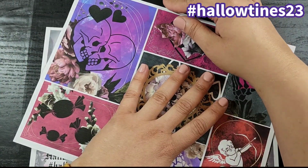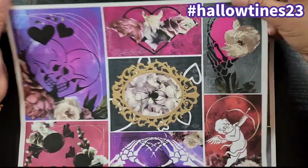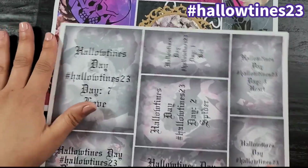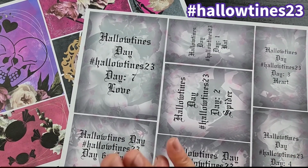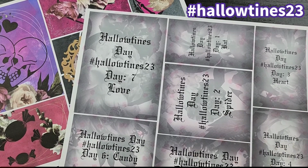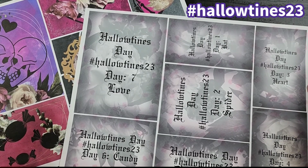I don't need to explain how journaling cards work to you. They also make really great little Valentine giftables if you want to give someone a little spooky Valentine. We got you covered. That's up on my blog right now. But a little bit of a rundown. So we're making ephemera, giftables, fun sharing things that you can incorporate into your journals, or, you know, share with your friends if you want to spread a little bit of Hallowtines love.